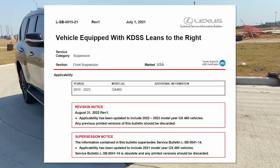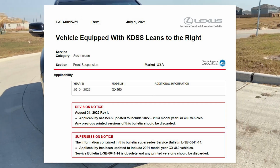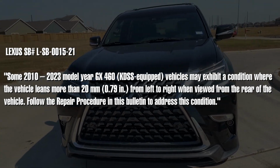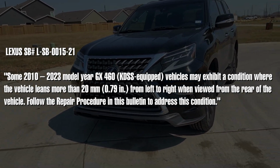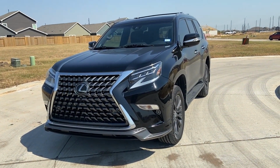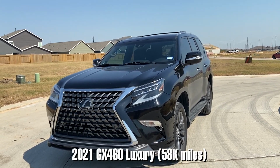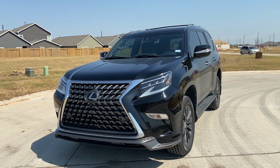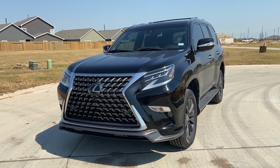There's a TSB out there for Lexus to fix it, but your vehicle has to actually qualify for the repair. So in this video, I'm going to kind of just document my experience. So I purchased this GX. This is a 2021 model. I bought it about 3 months ago, and I drove it 4 hours back home.